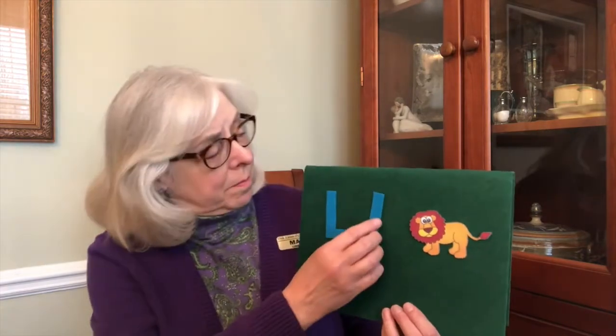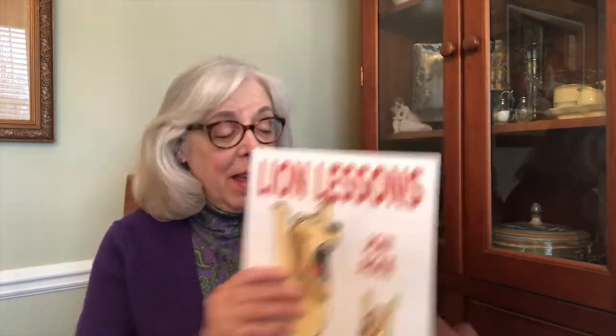In our next session with the kids, we're going to be talking about the letter L, how to make it, straighten that one out, what it sounds like, and our word of the week is going to be lion. And because of that, our book of the week is going to be Lion Lessons by Jon Agee. And the activity we're going to do is going to be making a lion head. So lots of cutting practice in this one. We'll talk about how to do that in just a minute.